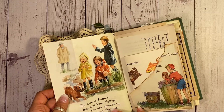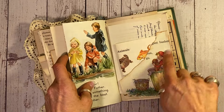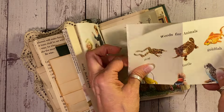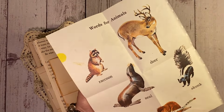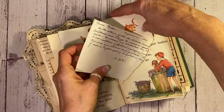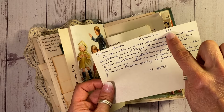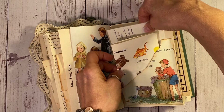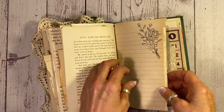1930s children's book page again here. This is a different children's book page that I made a little side pocket in, and this is from a 1950s children's book, Words for Animals. And this here is a handwritten piece from 1889, a follow-up to a news article. We think those are government documents.